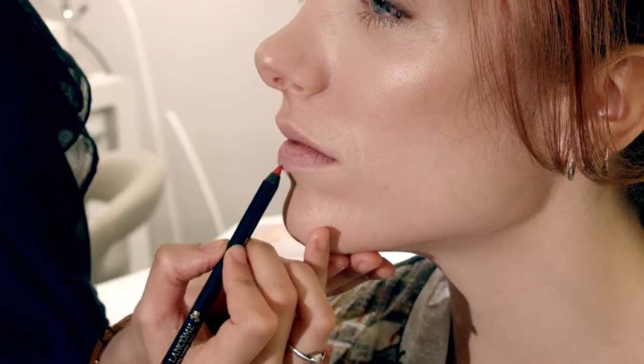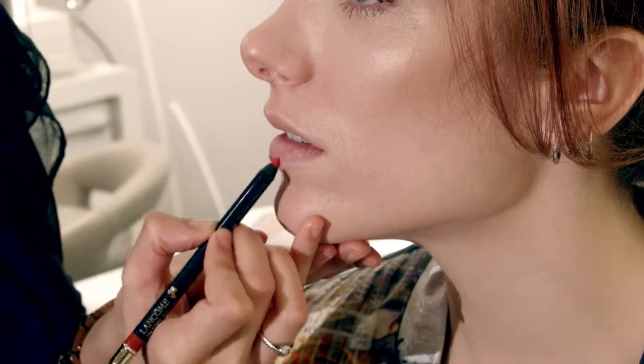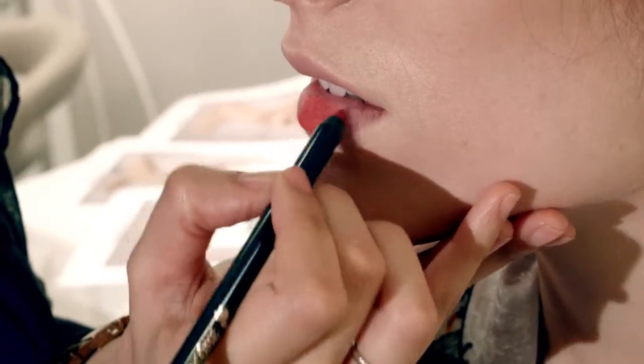So I'm just going to start on the bottom lip, and I'm going to build it in stages. So I fill in the lip as we go.